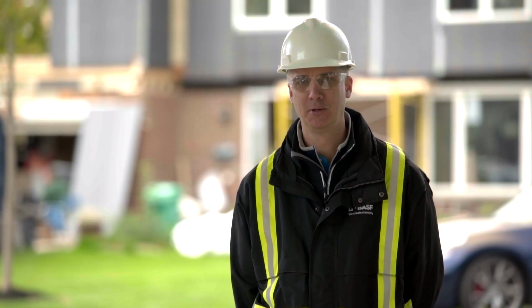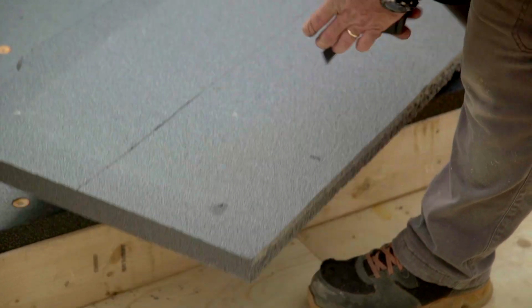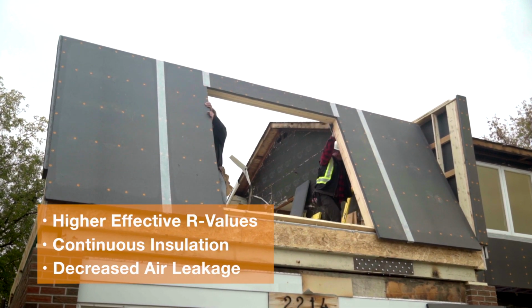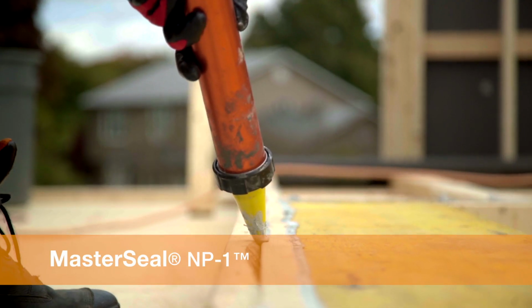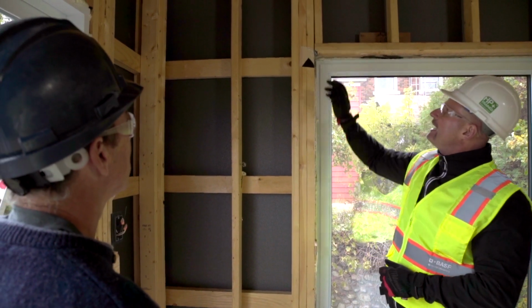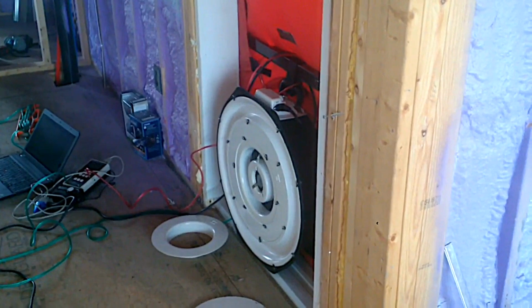The benefit that the HP Plus wall system brings to the builder is it gives them the opportunity to meet higher effective R value requirements by incorporating more continuous insulation, plus the use of the WALLTITE spray foam and the MasterSeal NP-1 caulking provides an increased air barrier system within the wall system itself, which lowers the air changes per hour when testing by blower doors.